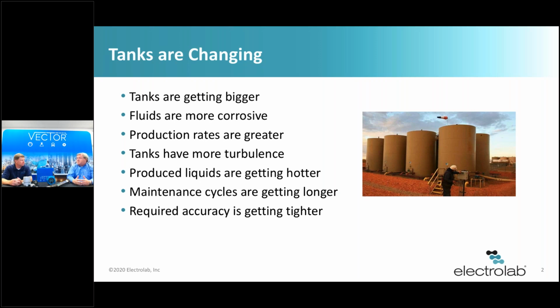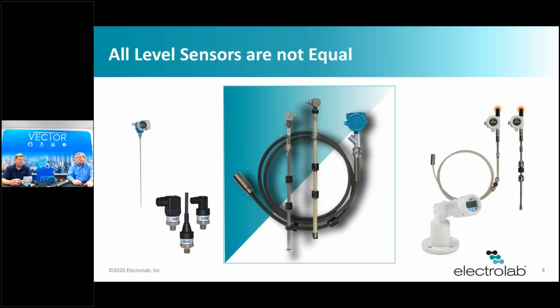The other side is maintenance cycles are getting longer. It's not like anybody's got extra people sitting around who wants to get to the bottom of a tank and clean material out. So maintenance cycles are getting longer, and the regulations are getting tighter and tighter. You have to be accurate in all environments 100% of the time, 365 days a year. You have to be more and more accurate, more and more reliable. Because of that, not all sensors are created equal. You have to put the right sensor into the right environment, whether you're measuring multiple fluids or one fluid, you have to measure with the right device.